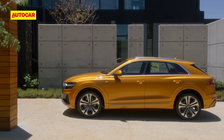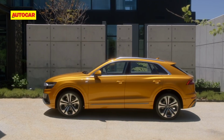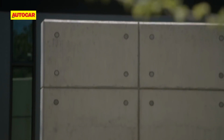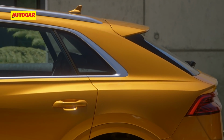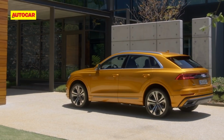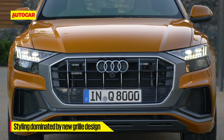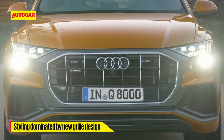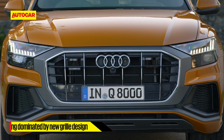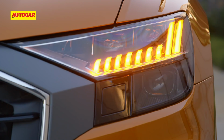At first, it might not look strictly coupe-like, thanks to Audi's use of straight lines as opposed to curves, but look closer and you'll see the Q8 features a strikingly angled rear windscreen and also has frameless doors. It's impossible to have missed that new grille, aggressive even by Audi standards, which features 6 vertical chrome fins and is surrounded by gaping black intakes and very slim headlamps.